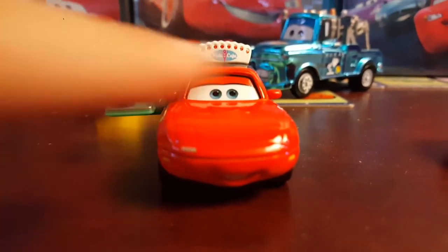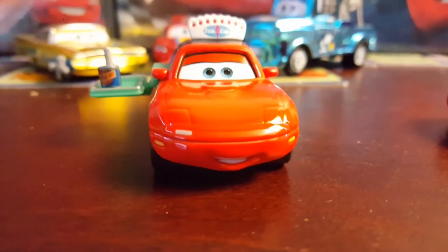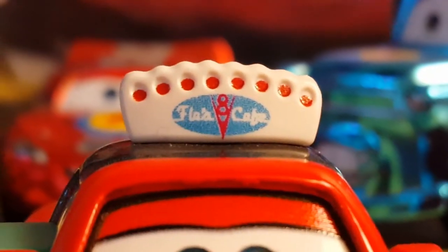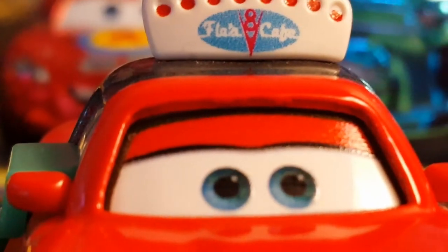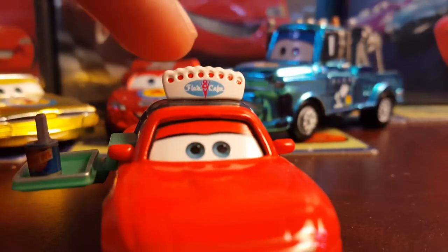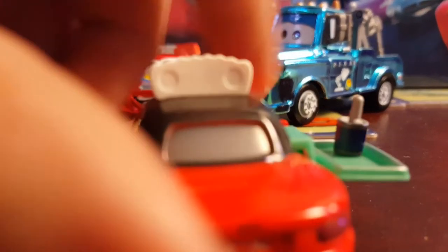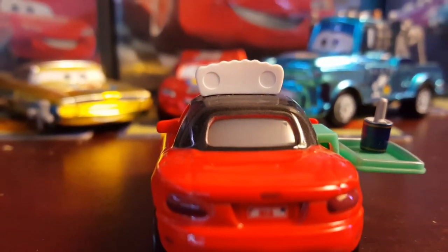We got the two pop-up headlights there. And she's got a happy expression, smiling. And then right here on her roof, we got a Flo's V8 Cafe hat, which has Flo's logo there, and then all these little red dots here. Nothing on the back, though. Looks like she's got a vinyl toupee top, though.